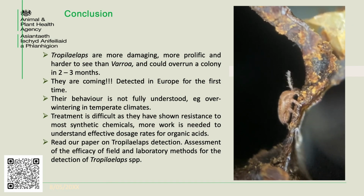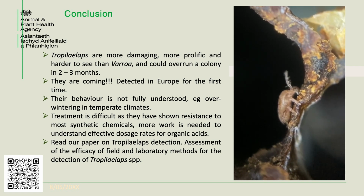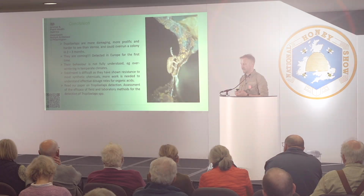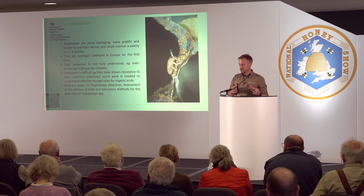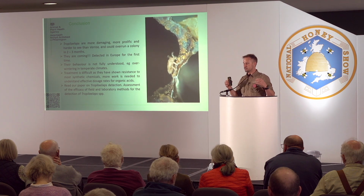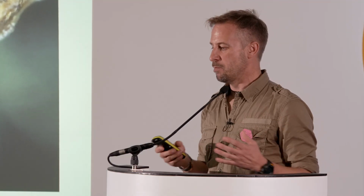So really, in conclusion, Tropilaelaps are more damaging, more prolific, harder to see than Varroa, and can overrun a colony relatively quickly because that growth curve grows far quicker than Varroa. They are coming, detected in Europe for the first time, and obviously that's now being released, and momentum amongst researchers has been gaining for some time on this, but really this is about bringing beekeepers on board a lot more. It's not about fear-mongering, it's about education and awareness, really.